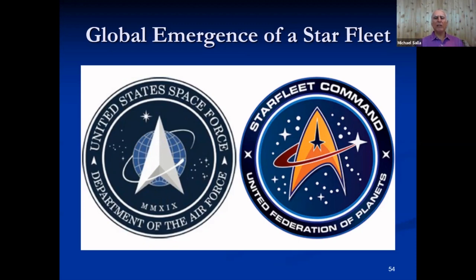And it's going to be multinational. All the major nations that cooperate, that are willing to share in these fantastic technologies are going to be involved. And that includes, I believe, Russia, China, India, Brazil, all the major aerospace countries that have space programs are going to be involved in this future Starfleet. And this is all going to be happening very soon, very quickly.